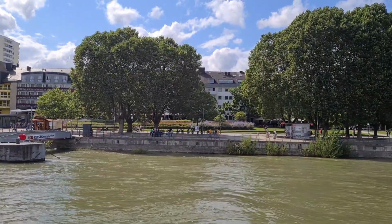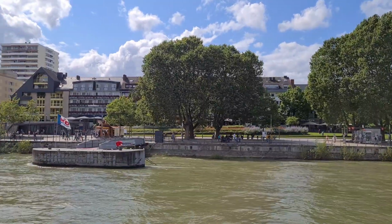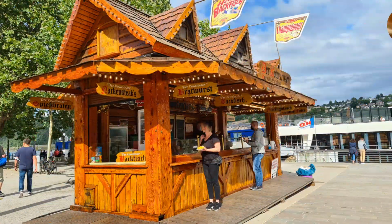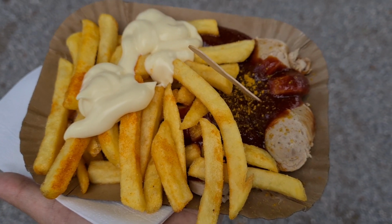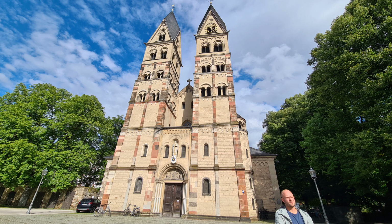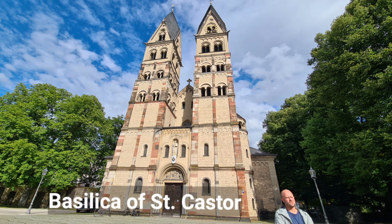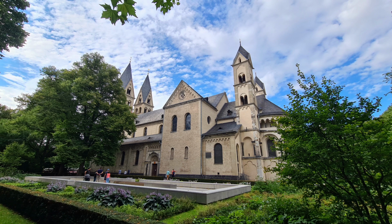After our very relaxing boat tour, we had some snacks along the River Rhine in one of those touristy Imbiss restaurants and had a bite of the German currywurst. Then we decided to stroll around the nostalgic old city to see more of Koblenz's undeniable beauty.